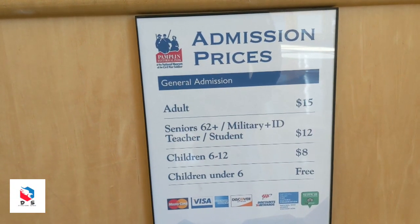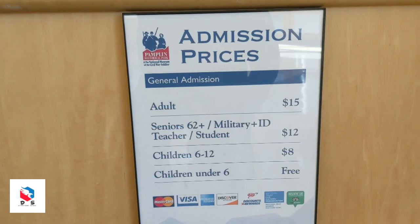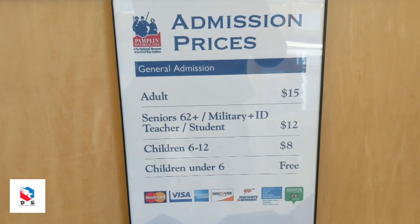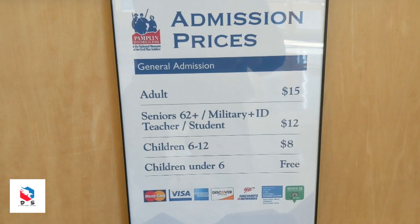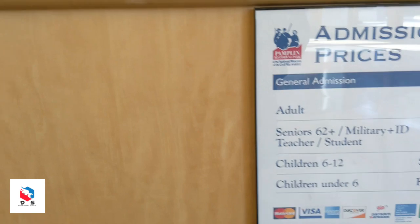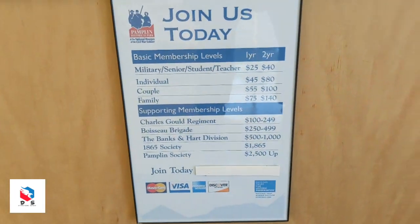All right, so we have got our tickets. These are the admission prices: adults are 15, military, seniors, teachers, and students are 12, and then children. So not badly priced, very reasonable. They also offer a membership, so you can come back more times.